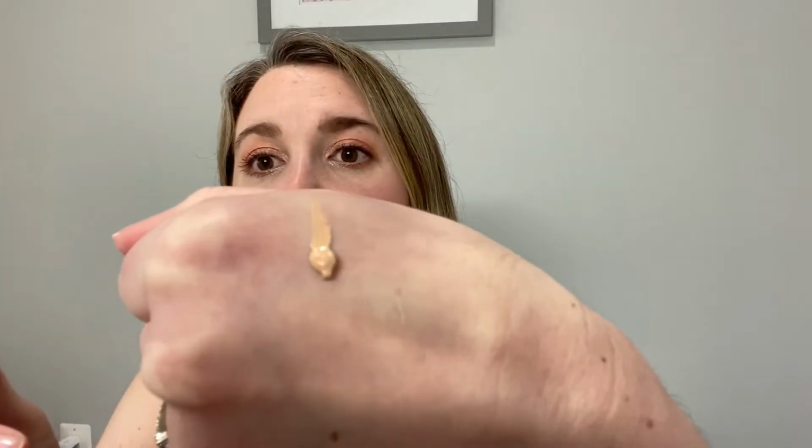So there are two that I use frequently, and I prefer light to medium coverage foundations, more on the lighter end usually. And my favorite is the Guerlain L'Essentiel foundation. This is shade 00N, and I just find it to be a light to medium coverage. So this is 00N. And this is for fair skin with neutral undertones.